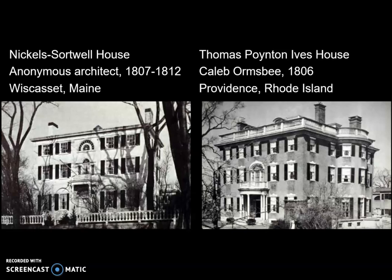Built at the same time, the houses in Maine and Rhode Island both feature graduated story heights, balustrades concealing shallow sloped roofs, projecting entrance porches, Palladian windows over those porches, and chimneys at the outside walls. The materials differ, with Nichols Sortwell using matched wood boards and the Ives House made of brick. And while Nichols Sortwell has a traditional rectangular form, the Ives House reveals an externalized semicircular space.